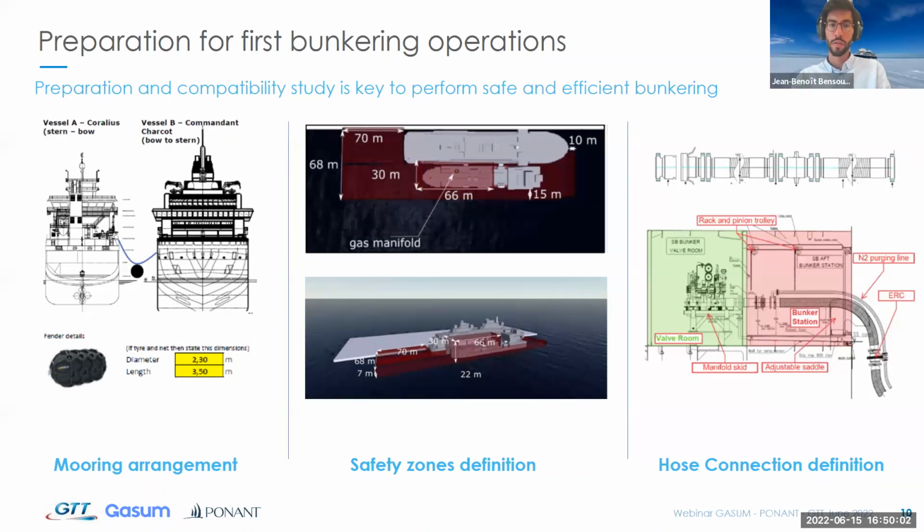Perfect. Thank you very much, Sébastien. Grégoire, you already talked about it, but maybe you could tell us a little bit more about how easily you can plan for bunkering in new harbors, in new ports, now that you have performed those with PONANT?